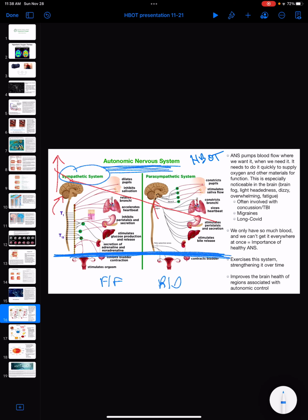And it does it by kind of exercising this system and strengthening it over time through blood vessels, because that's what the autonomic nervous system controls the most of, is our vasculature, our blood flow. And it controls how we constrict our blood vessels and dilate them. So if you're people with cold feet and hands, if you've ever been nervous and your hands get cold or feet get cold, you just don't have good blood flow. This is this autonomic nervous system. And we have to have this thing working well, because like we said, we only have so much blood flow to get where we need it to. And when you're with your brain, you want it there fast.